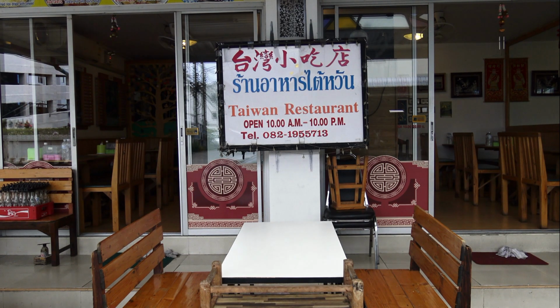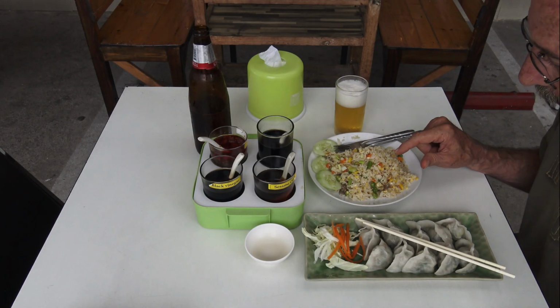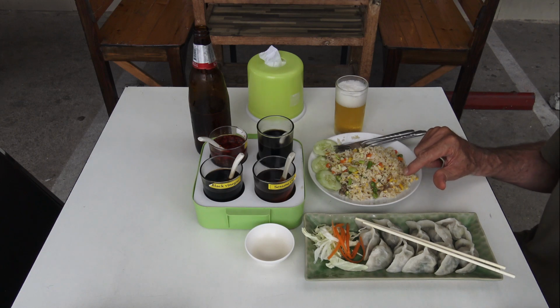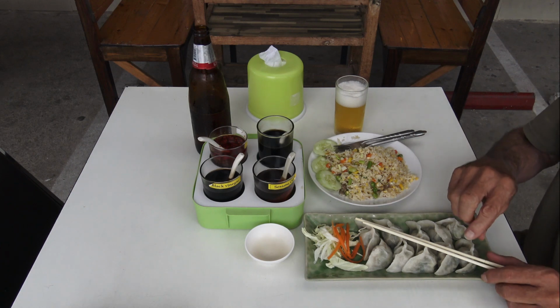Chinese dumplings are a very iconic Chinese dish that isn't well known in the West. Well, here we have our fried rice, cucumbers. The rice has got peas and sausage, corn, and carrots in it. And these are Chinese dumplings.